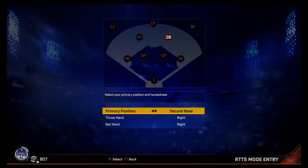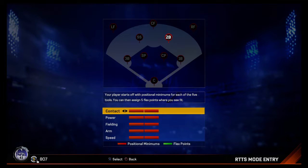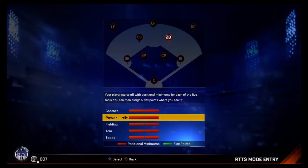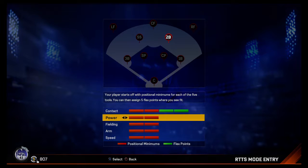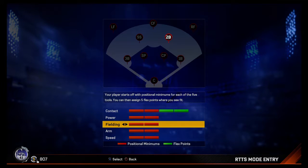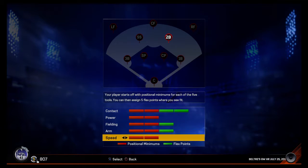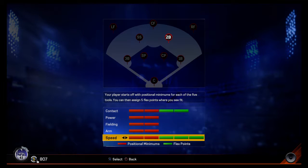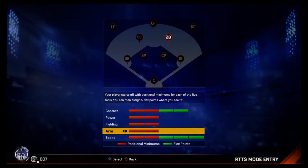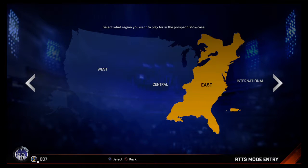Let's create a second baseman who bats switch, because why not? Create a guy who hits for contact. Pretty good fielding. Or decent fielding. No, just make contact speed guy. Yeah. Contact speed guy.